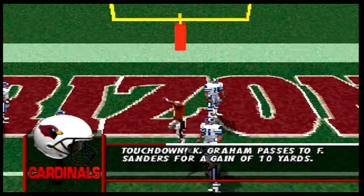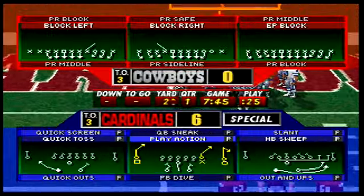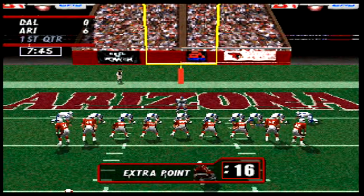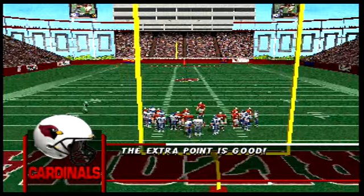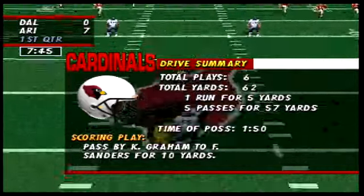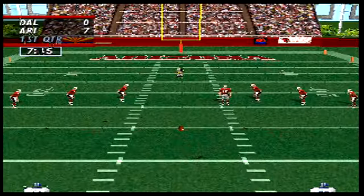Touchdown, Cardinals. Extra point is good. Let's take a look at that scoring drive. Butler gets set to kick it off.